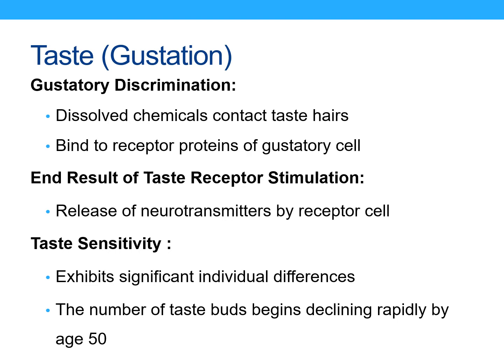The number of taste buds is going to decrease rapidly by age 50. So when you're young, you have a much more distinguished palate, and over age 50, you start to change your tastes or not be able to taste as well. That also goes along with the decrease in olfactory receptors.